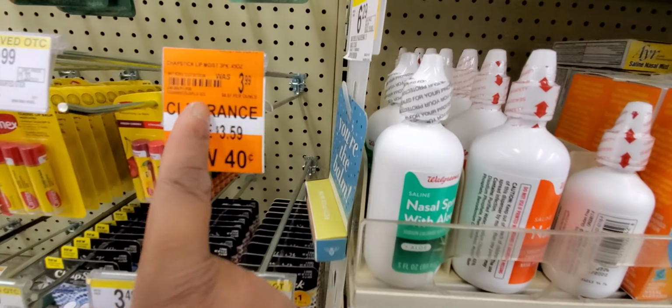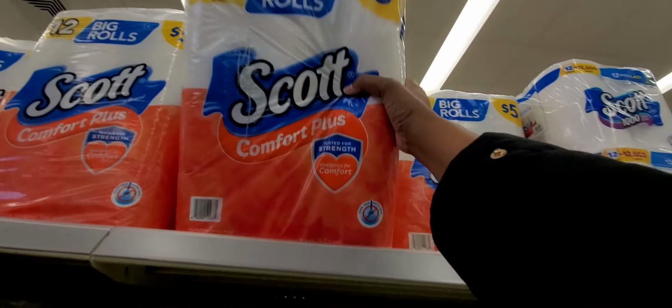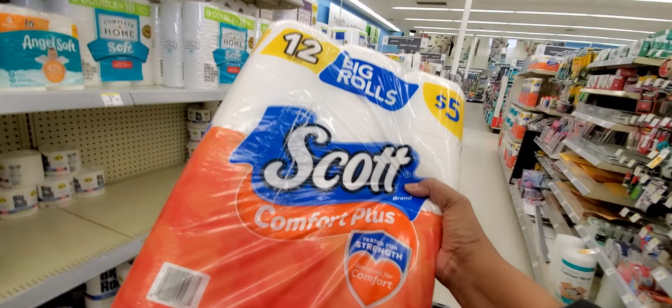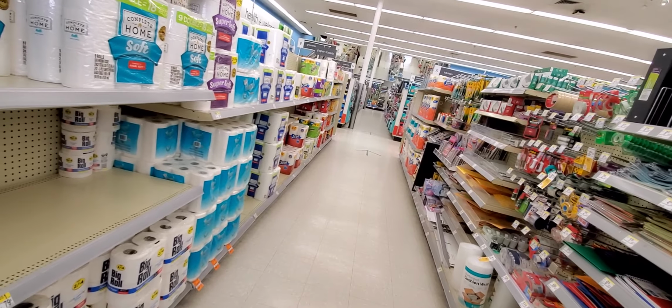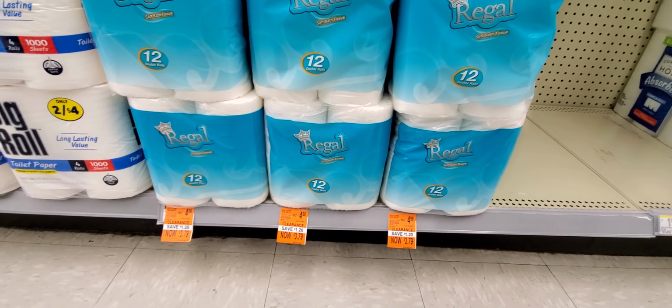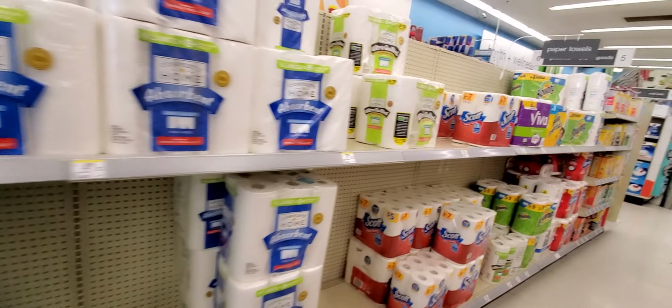Okay, what was this chapstick? Lip Moisture was 40 cents, guys. Wow. Okay, so I'm gonna grab my mother one Scott at $5. I have a dollar coupon off and a $1.25 coupon off because I did not use the one for my mother, so I'm gonna use that. These tissues are three. I'm waiting for these to drop.